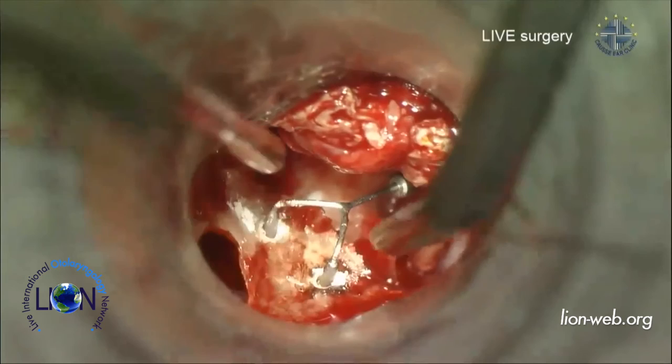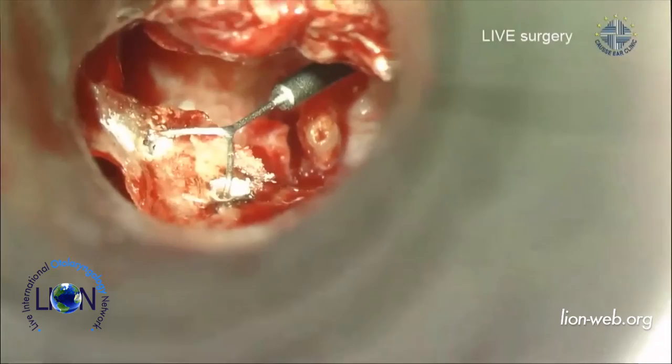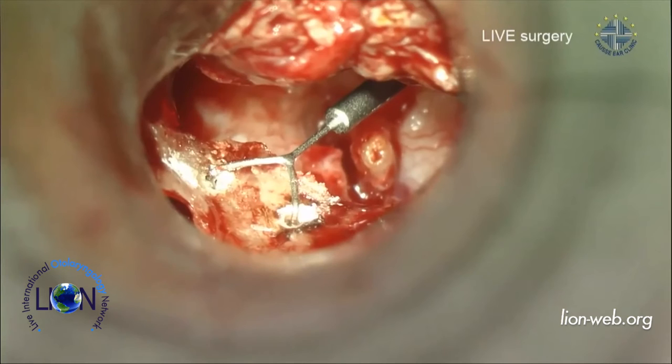Okay, now it's nearly done. I'm pushing the prosthesis down, and now we have a nice position. You see, it's really overlying the stapes head. Of course, now it does change completely the situation, because we have a nice position of the new malleus handle now.